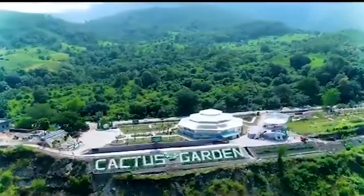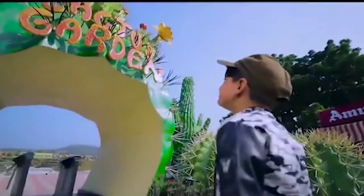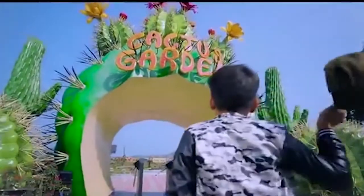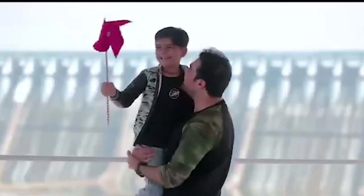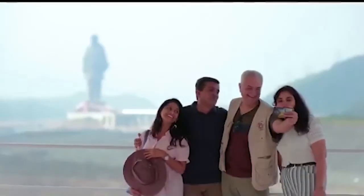Witness the beauty of cactus. Go to Cactus Garden. Mesmerize your senses with the charm of blooming flowers standing out amidst the thorns. This experience is awaiting you at Statue of Unity.